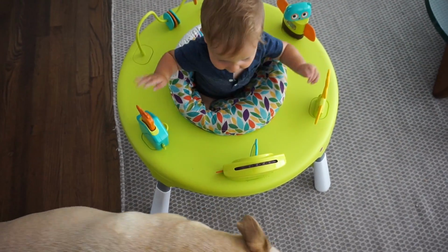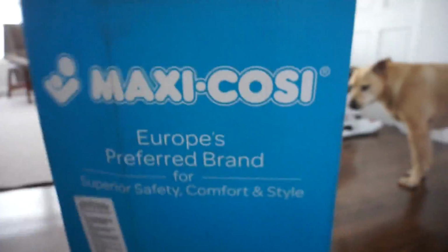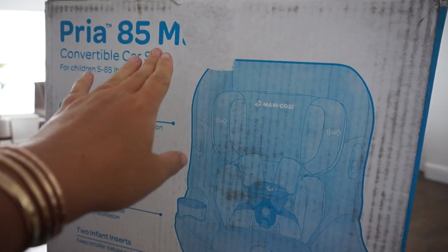Daddy's gonna bring it over here and open it. Yeah, you guys are gonna do that. I'll be back. You wanna help? Okay. Felix's new car seat. Let's see, we're gonna finally open this bad boy up. We got the Pria 85 Max is what was there.